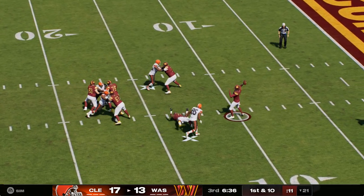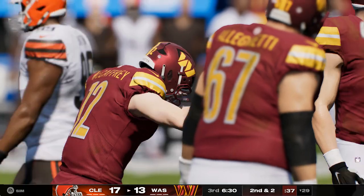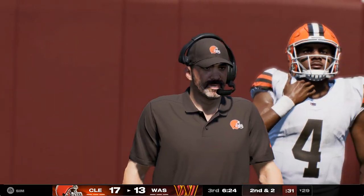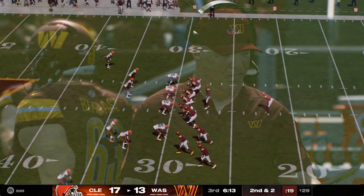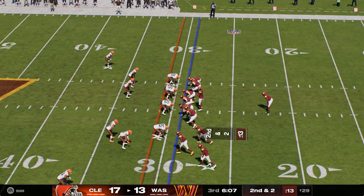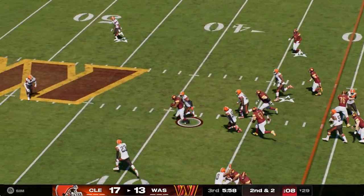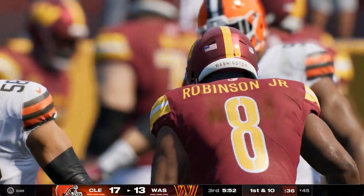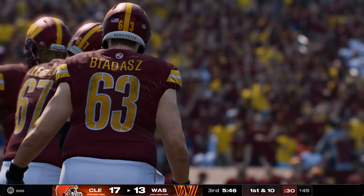Out of the gun, Daniels. Completed here to McCaffrey. And he'll go down after pushing this up to the 29. After a good pickup, they're set up with second and short. Here's a give to Robinson. And that's good yardage there with a new set of downs to boot. That right there, that will make the coaches happy. He didn't just get the first down, but got a healthy chunk of bonus yards afterwards.